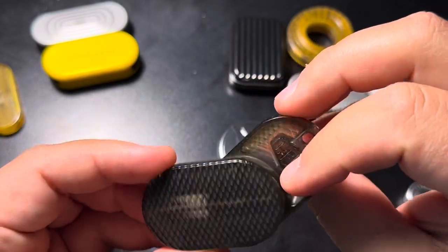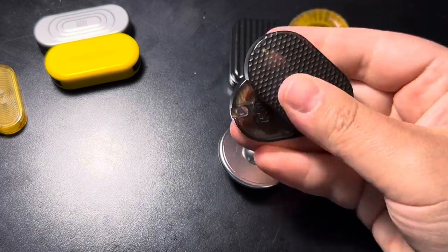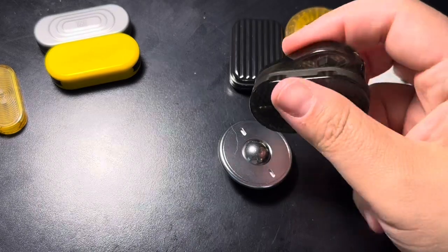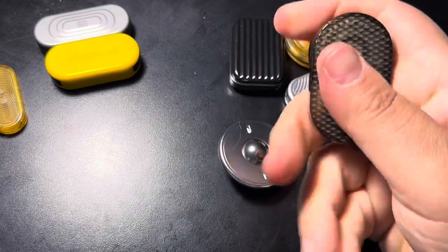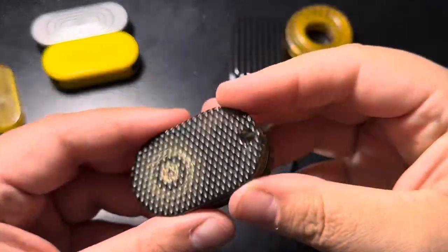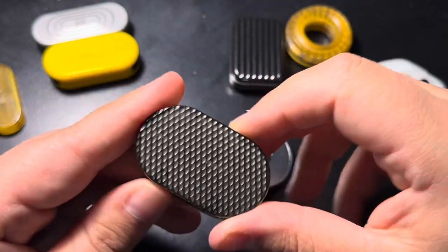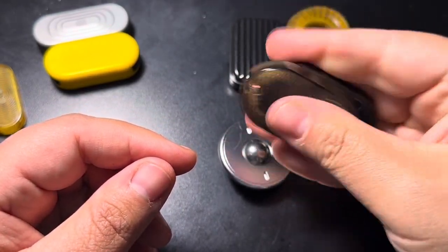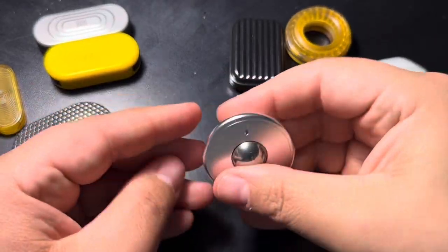Oh, I think it's because I have to hold it this way. Sometimes the position really makes a difference. Well, I like it. It's a little awkward, but I really love it. Feels almost worry stone-ish, and it's very interesting looking. I would actually recommend this one. Sounds really good too. The Ono Roller.